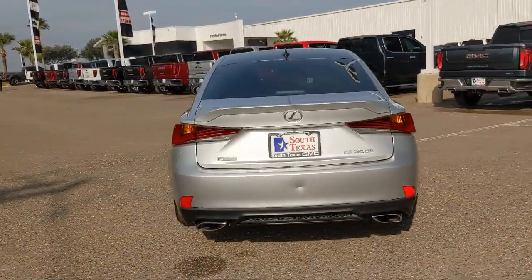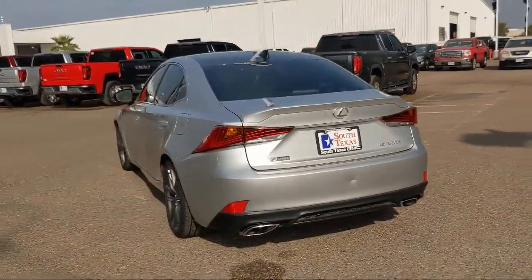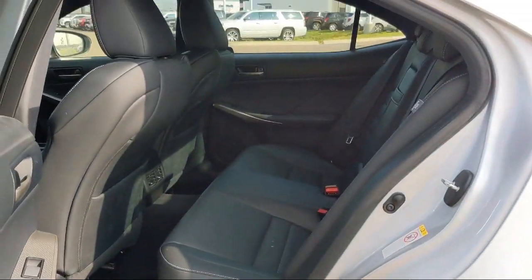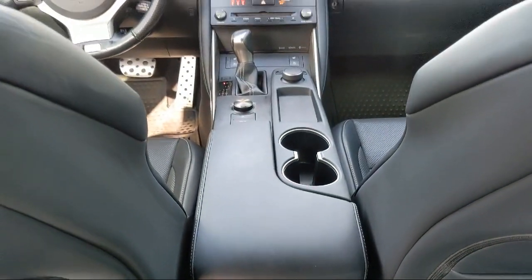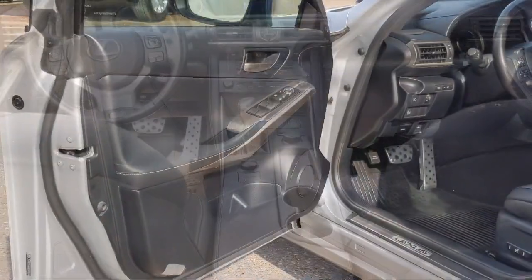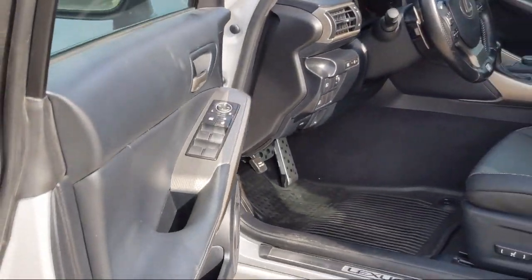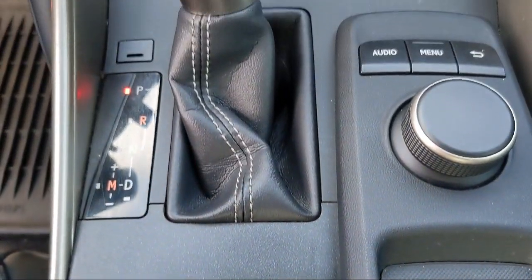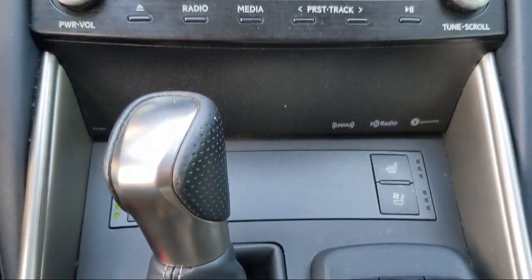on the odometer. Here at South Texas Buick GMC, we pride ourselves on providing a low-pressure, family-friendly car shopping experience for all of our customers. We stress honesty and integrity in our work. We are confident in our vehicles and we stand behind every sale that we make. South Texas Buick GMC, we're not the biggest, just the best.